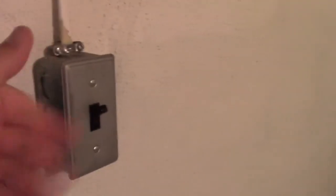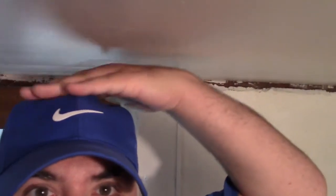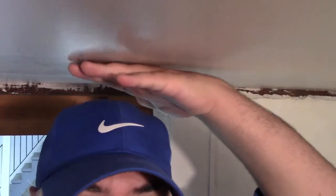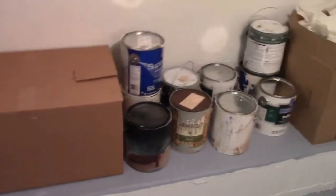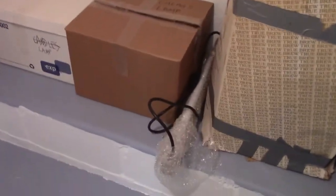And now in the coal room, nice metal box, incandescent bulbs, very low ceiling. My head is just about right there, so very short. Some paint cans and other stuff. I don't know what that is.